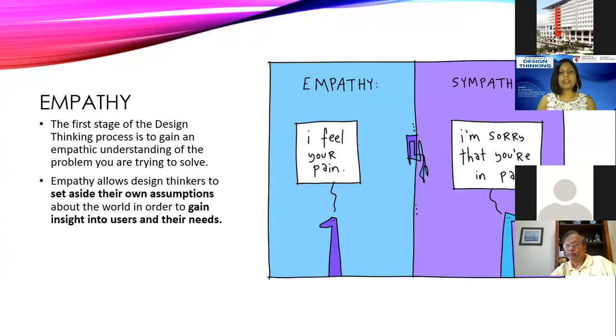So the first step is empathy. Now, we've heard a lot of this word, empathy. What is empathy? Empathy is very different from sympathy. If you can see on my image here, sympathy is when you are sorry that someone is in pain, but empathy is when you actually feel someone's pain. So in design thinking, we encourage the design thinker to empathize with the problems that the user is facing. If you empathize with the problem the user is facing, you sort of make it your own problem and you want to help this person.